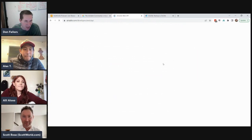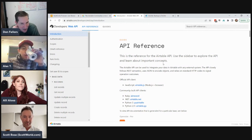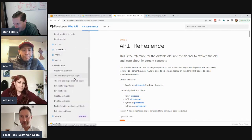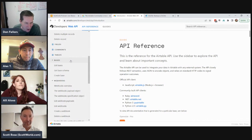But the other thing to mention is there's now a new web documentation for all their API stuff. So this is pretty nice. I know you gave them some kudos for this new layout. Yeah, so you can break out, so you can see everything, and the Meta API is also part of this. Now that's public, that used to require additional approval from Airtable to get that, and they actually added more to the Meta API that wasn't there before.